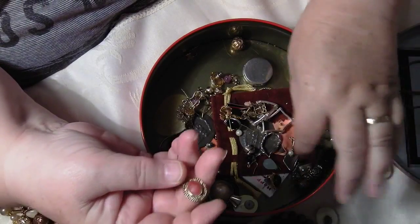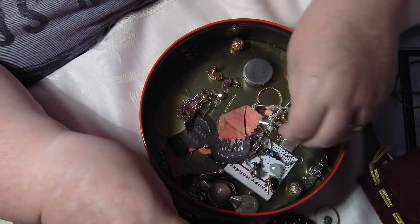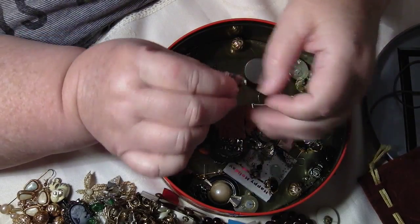This was an earring. I think there's another one of those somewhere here. And that. And these ones here. That's nice. Those look nice on a bit of something pretty.